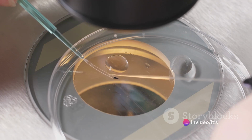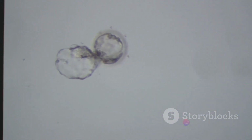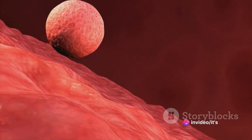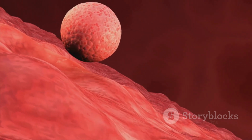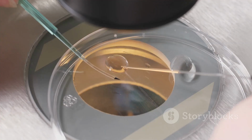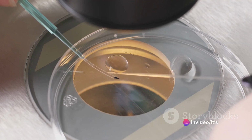The meeting can occur in two ways: insemination, where the sperm and eggs are placed together and allowed to fertilize naturally, or intracytoplasmic sperm injection, where a single sperm is directly injected into each egg. Following fertilization, the eggs, now transformed into embryos, are monitored for several days. This is a crucial period, a time of anticipation and hope. The healthiest and most viable embryos are selected for the final act of this journey: the transfer.